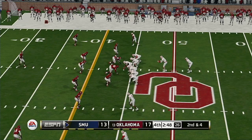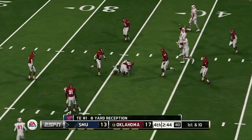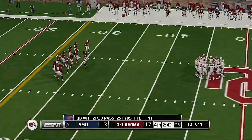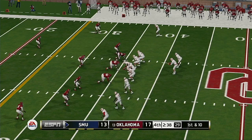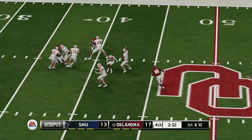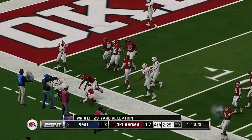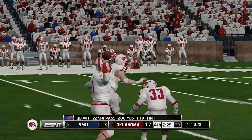Less than 3 minutes in the game. He's tackled in the open field. Number 40 on the tackle at the 36-yard line. First down. Pass. He's at the 20. The 10. He's pushed out of bounds at the 6. That's a gain of 30 on the play. That makes it first and goal.